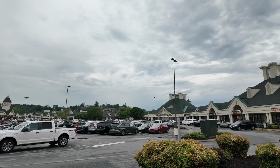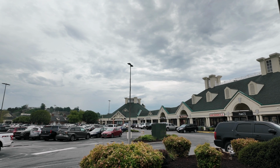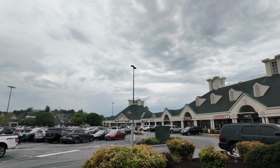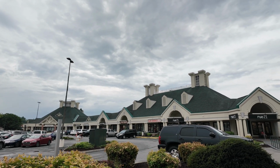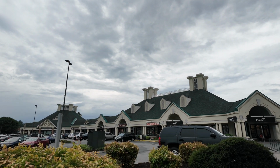So I've made my way all the way around. I came from that corner over there where the Pizza Mia is and Subway, and I've been completely enclosed above, and as you can see that there are some clouds today, and I'm not worried about the rain.